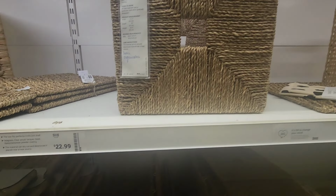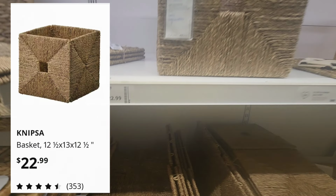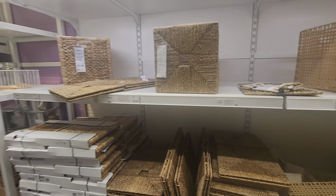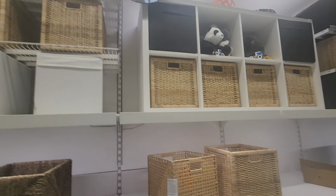Storage and organization is an essential part for the home. IKEA offers attractive design storage boxes, and I was able to pick up two of these Knipsa storage boxes for my mudroom area.